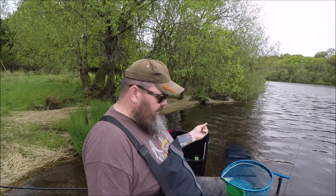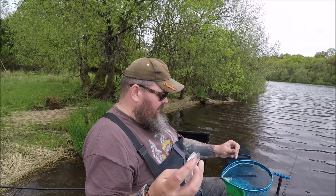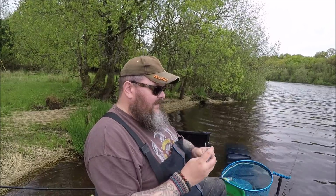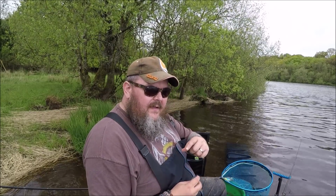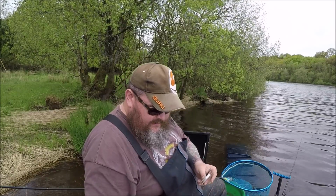I'm obviously going to be fishing a little bit shorter because when I was bringing the pike in, it rolled, so it managed to get up the hook length and then get the feeder round it. You know, typical Jack Pike, they don't do anything bloody easy, do they?